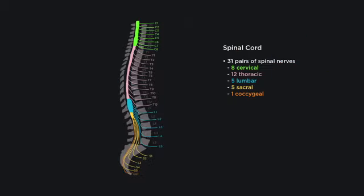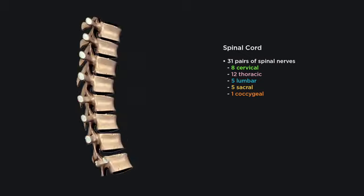There are 31 pairs of spinal nerves that come directly off the spinal cord. They exit the vertebral column by openings formed between the vertebrae, where they're stacked on each other. Because these holes form between adjacent vertebrae, they're known as intervertebral foramina. As we'll see in the next lesson, there are 24 vertebrae, plus a sacrum and coccyx, sometimes called the tailbone, and spinal nerves also exit from those.